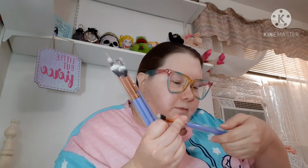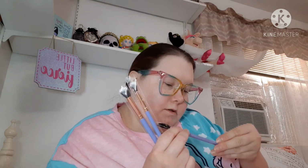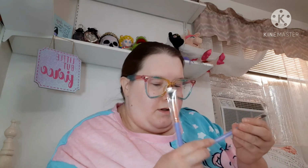So you have this is the medium angled shader brush, the large shader brush, the brow and lash brush. Mom won't get that. This is the blending brush. And this is the tapered blending brush. So that's pretty nice. It says that retails for $40.